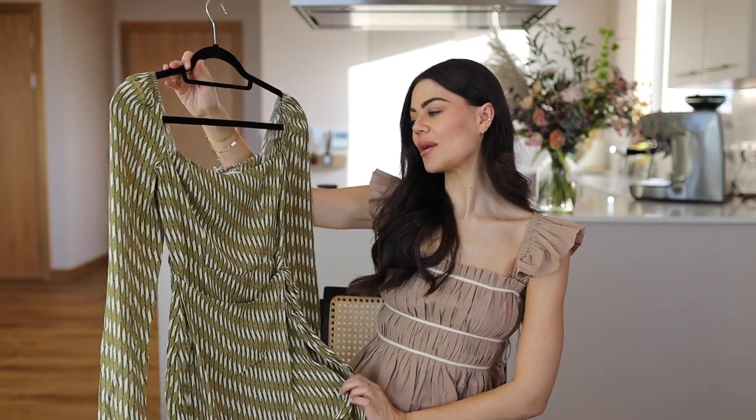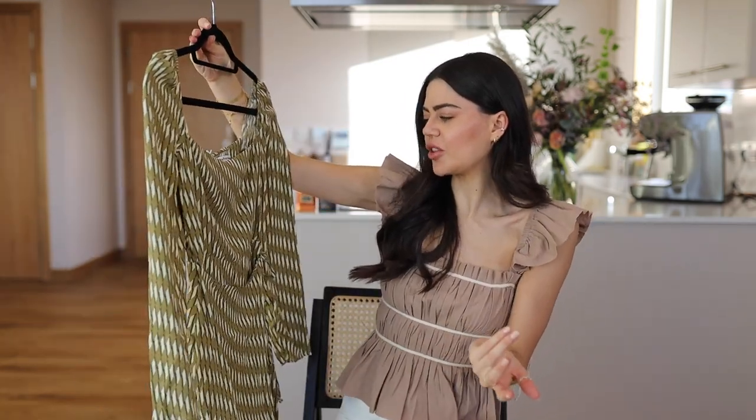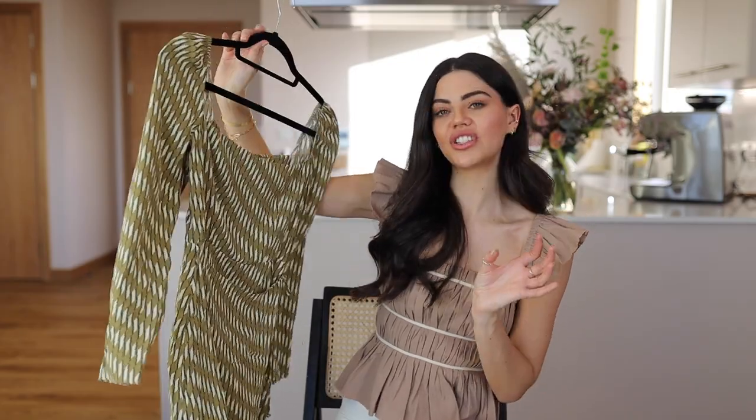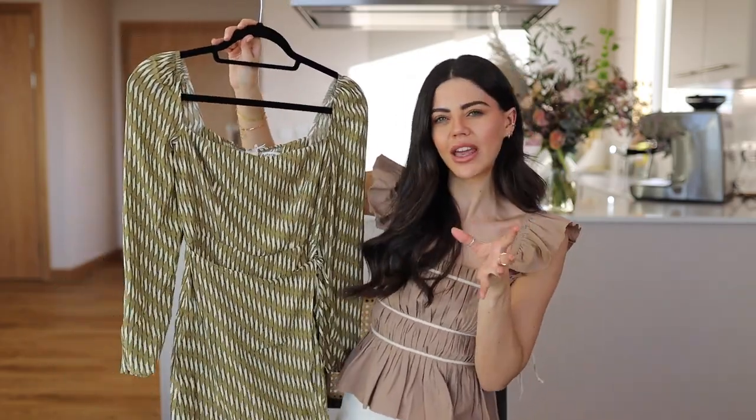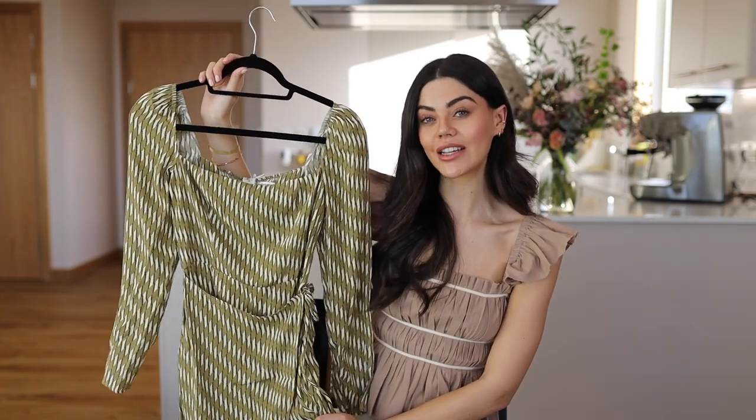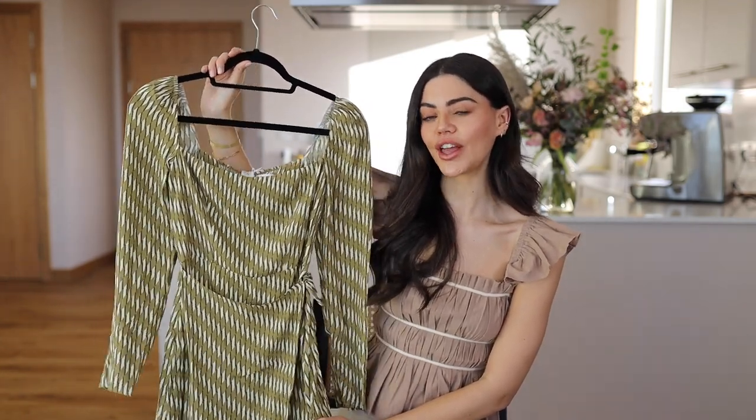Next up, I got the Rosalie dress in this print. Now, again, this is one that I'm just not as keen on. I don't know what drew me to this on the website. And now in person, it's a bit meh. It's a bit sagey, it's a bit average, do you know what I mean? But I'll try it for you, but I can tell you right now that I don't think I'll be keeping this.